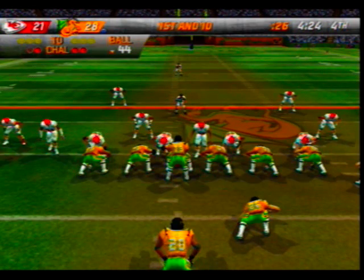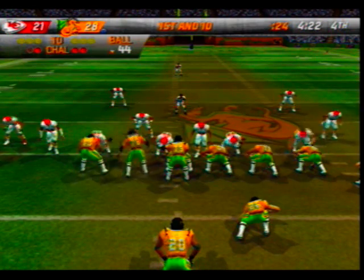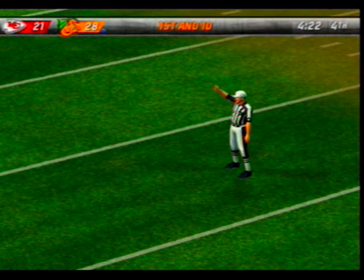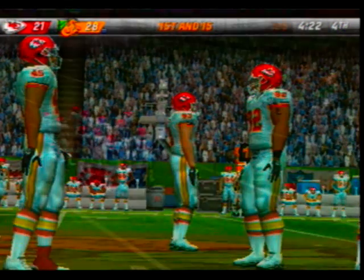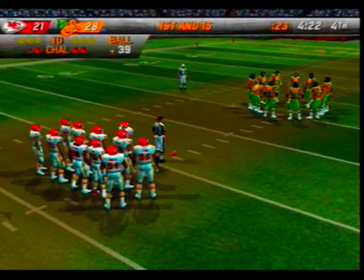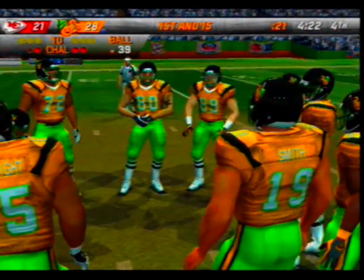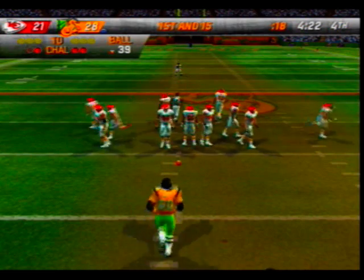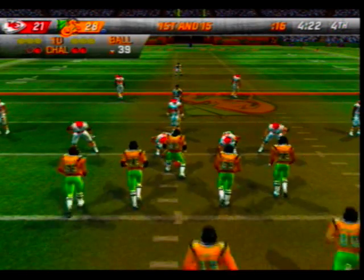Here we go. The Chiefs come out in a 4-3. Looks like somebody got off the line a little early here. Number 65, right, moves a little early there. The rule for the offensive line is once you put your hand down, you can't move until the ball snaps. So after the penalty, it's now first and 15.